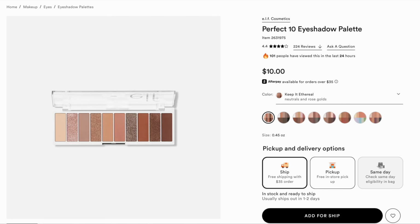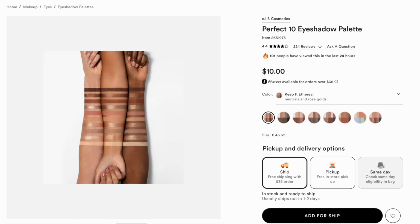I bought this one because I heard someone say it was a dupe for the Makeup by Mario Ethereal Eyes palette. This is part of the e.l.f. Perfect 10 line, and I did try some of the palettes from that line last year, and I thought they were really good. So I decided to grab this one, partly because I was curious if it was an actual dupe, and I knew that I did like the formula from the line as a whole.